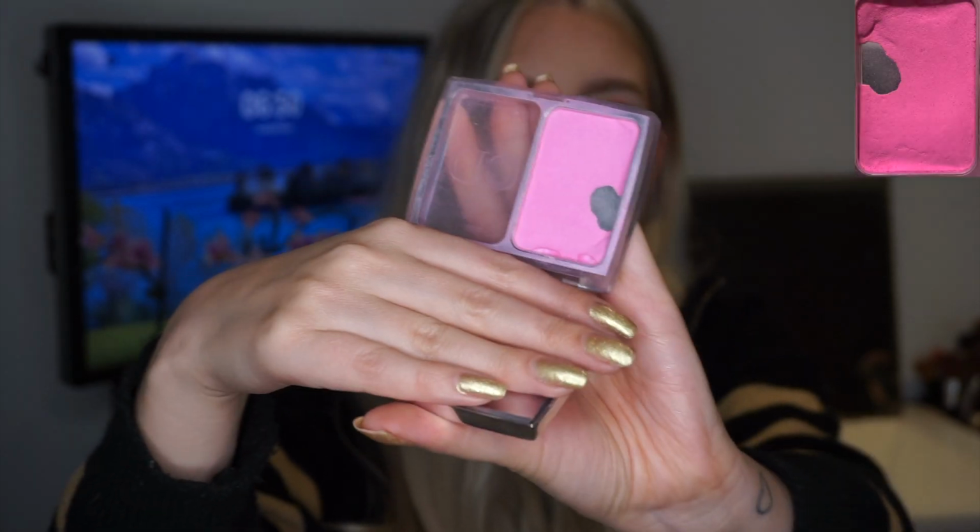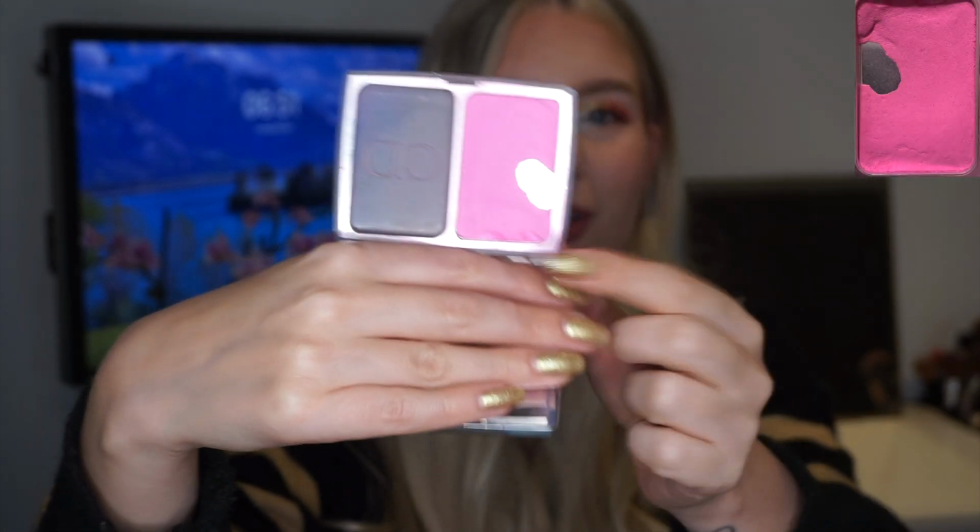So as you can see, I was able to pan on this blush. You can see right here, that's the side that I was mentioning I had a big dip on. If I do this, it should probably match up with the picture better, but yeah, I have used this one 29 times in the past month, and I expanded that pan quite a bit.